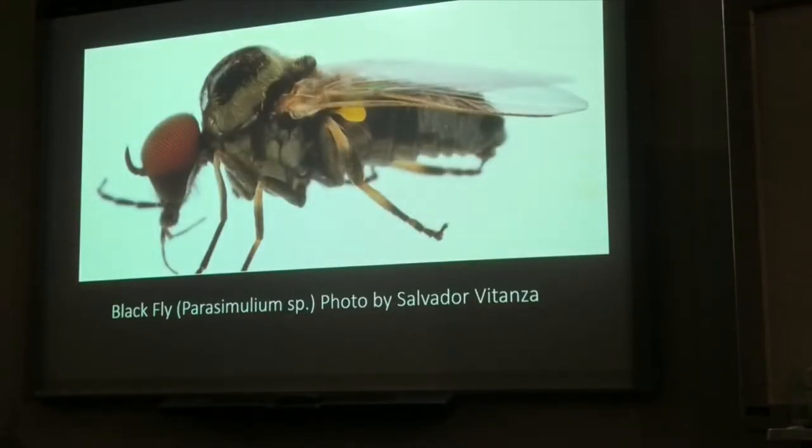Next up, one that's not so nice, the black fly, parasitic. Now these ones are mostly in the Arctic or around the Arctic, Canada, Alaska, that kind of thing. This one is another swarming species of insect. It creates chaos and panic in large numbers, much like locusts or anthraxes.